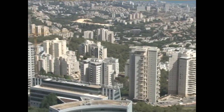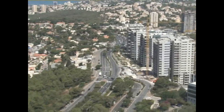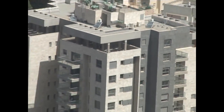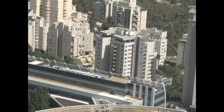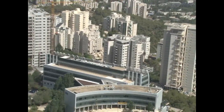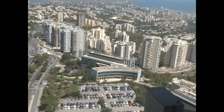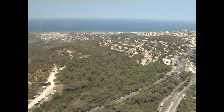You can see the destruction of the forest fires, because you see the forest right here in front of you. Twenty people lost their lives.